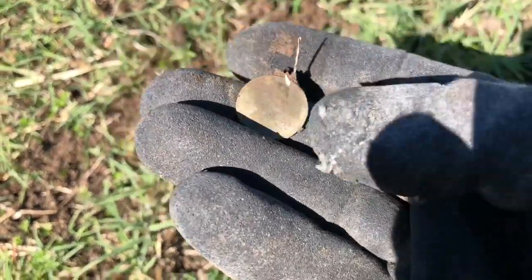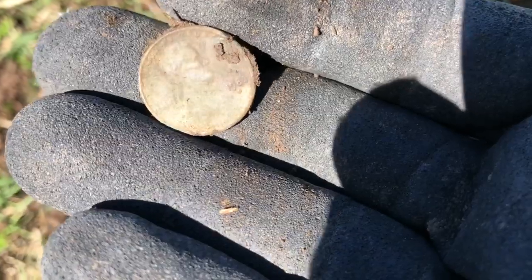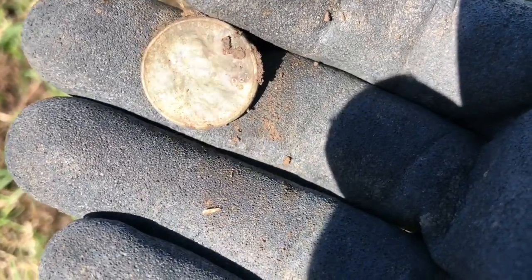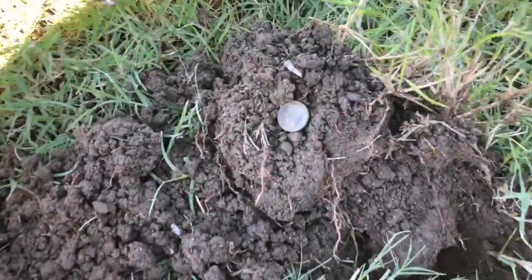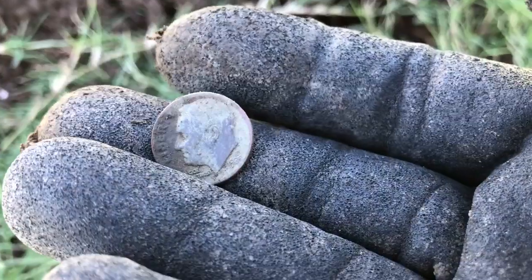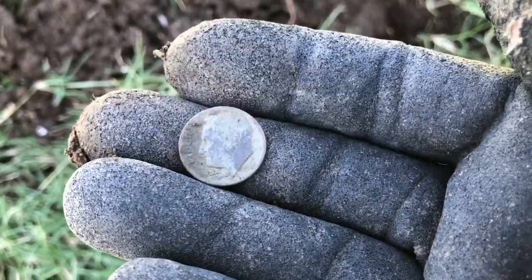It's not a bad sign when the first target of the day was a screaming 81, 82. Thought it might be a silver dime or a clad dime, but it's an 81 or an 82D copper penny. So we'll take it. Second target of the day picked up was an 85 Denver dime. We'll take it. It was down about 3 inches. It was giving me an 81, 82, just like that copper penny.